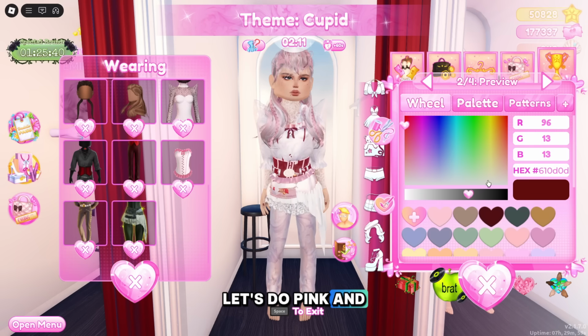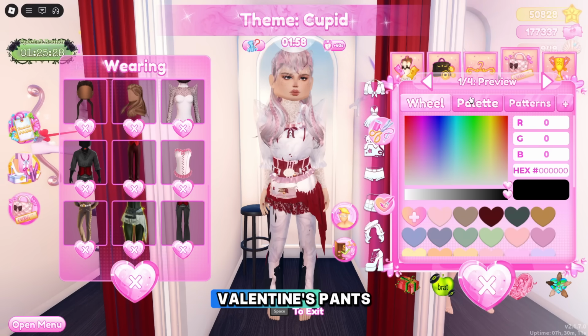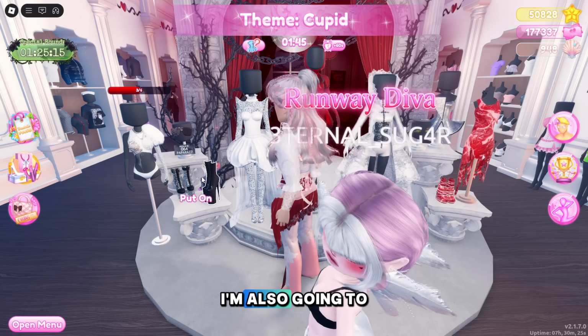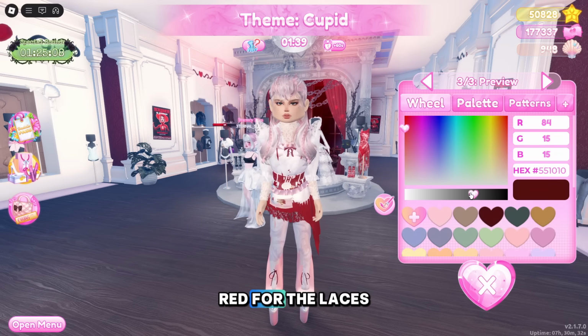Let's do pink, and we'll do some red, and maybe this should be red too. I don't know. I guess that looks fine. Let's also add these Valentine's pants, and we'll do pink and then red. I'm also going to add these super duper high boots. I think they would look so cool. And then we'll do pink for you and red for the laces.